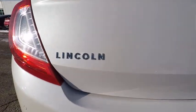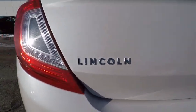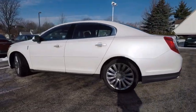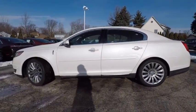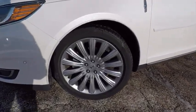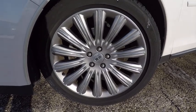Here are some of this vehicle's great options: remote engine start, keyless entry, stability control, traction control, power passenger seat, backup camera, all-wheel drive, anti-lock braking system, steering wheel audio controls, Bluetooth.